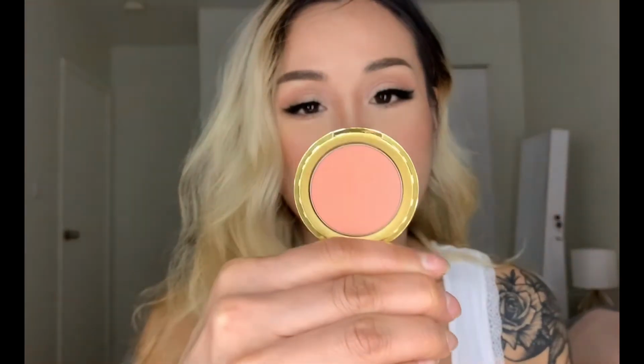And then I have Papaya. I guess it's like a special edition compact. It's a really cute peach color. Definitely so cute. And they're small, y'all, but I feel like there's not much fallout, so I feel like it'll last you a while.